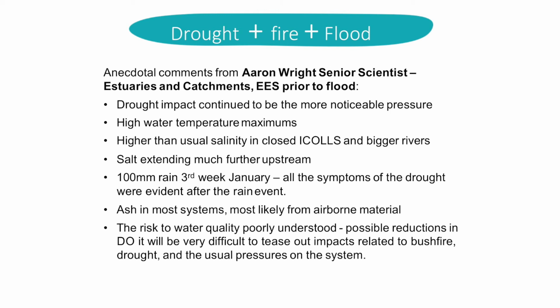We had high water temperature maximums. We had higher than usual salinity. So down in the estuary and at Farquhar, where we have the closed lagoon, we had higher salt. And the salt extended further upstream than usual. Even after that January rain, the symptoms of the drought remained evident, and we had ash in most systems, most of that from airborne material.